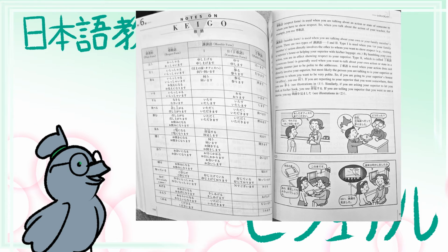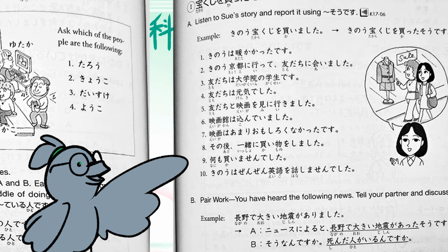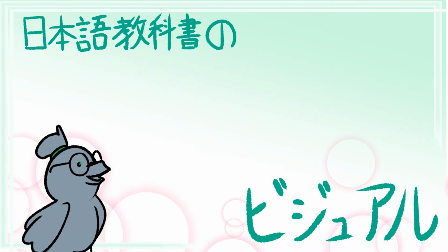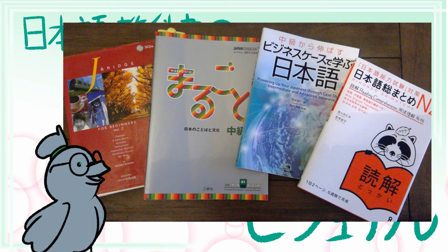An Integrated Approach employs less images than Genki, but does have an increased use of tables. The Genki books use a larger font for the reading portions, whereas An Integrated Approach uses a more standard-sized font for its readings. But moving on, let's explore the textbooks with instructive text primarily presented in Japanese. For the elementary level, I'll be referencing Nihongo Sou Matome N5 and J-Bridge for Beginners Volume 2.